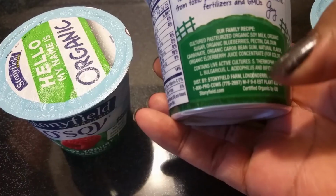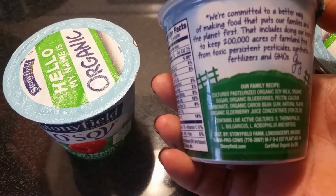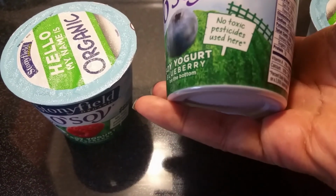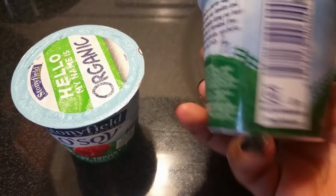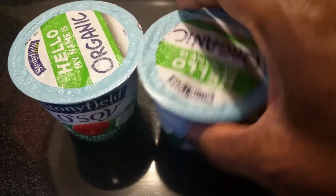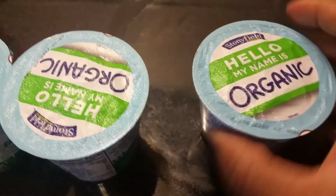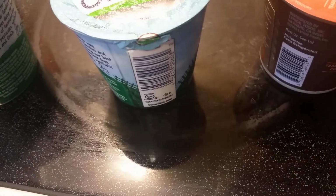Okay, so it has their family recipe here. They're committed to a better way of making food that puts families and the planet first. Okay, where it's no toxic pesticides. Anyway, where are the nutrition facts? Wow. Okay, this has 27 grams of sugar for the blueberry and 7 grams of protein. Let's see if it's different with the vanilla. The vanilla has 21 grams of sugar, 7 grams of protein, and the raspberry has 27 grams of sugar. So they're high on the sugar content, but okay, I'm going to open and start tasting.